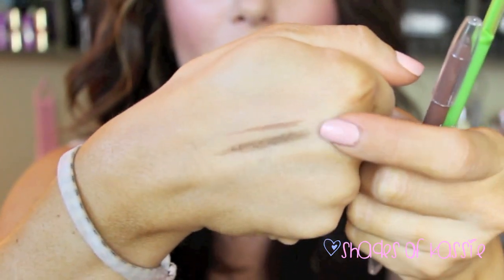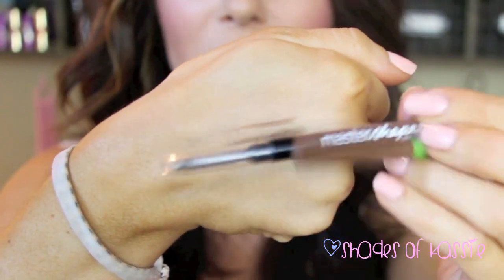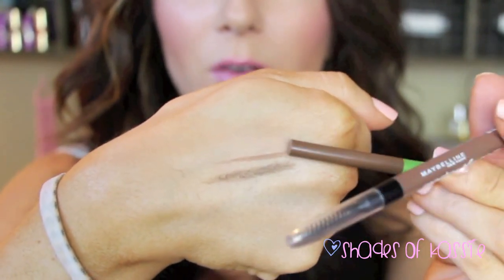It does have a little bit of the red undertones, which actually doesn't bother me when I have highlights in. I actually don't mind if it's a little bit of the reddish tones because I don't think that they pull super red on me. And then the other one is the Maybelline Master Shape in soft brown, and this is the one with the waxy tip and the spoolie on the other side, which I really like. This top one is the Define a Brow, and the bottom one is the Brow Shaper. This bottom one definitely has more taupe shades, and then this has a little bit more red shades. So soft brown in this Maybelline one, and light brown in this Define a Brow.